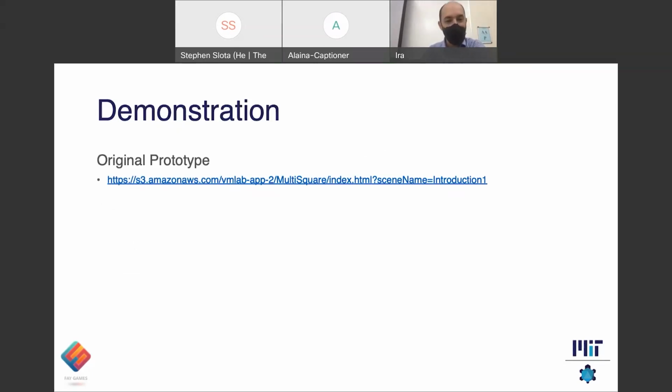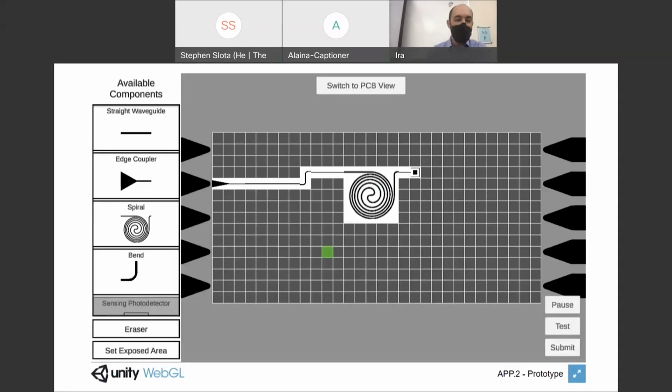So I won't click on this, but this is what the original prototype looked like. I don't know if anybody remembers Train Yard, but it was a mobile game a while back where you basically drew train tracks, and that's sort of what's happening here. You can click and place these parts that the light flows through as you're building the circuit. And then you can test it, and there are a variety of goals that you're going to get as you proceed. So this is what the digital prototype looked like.